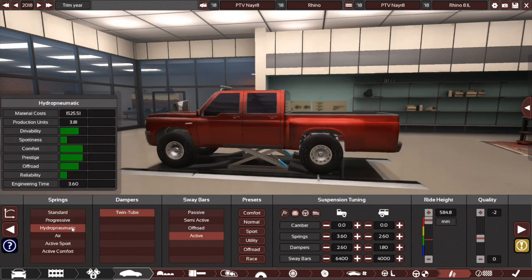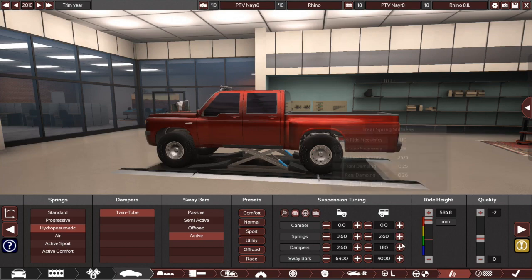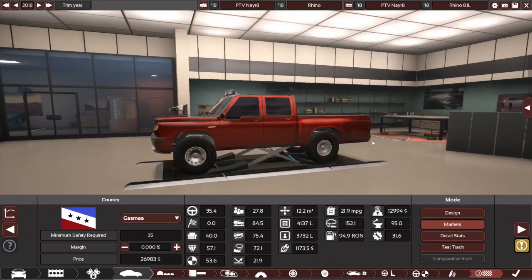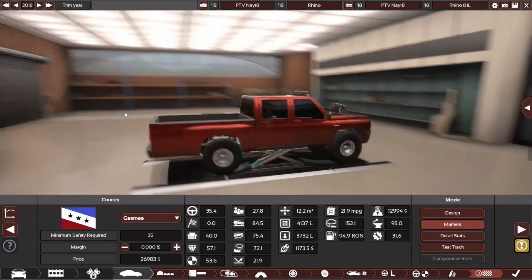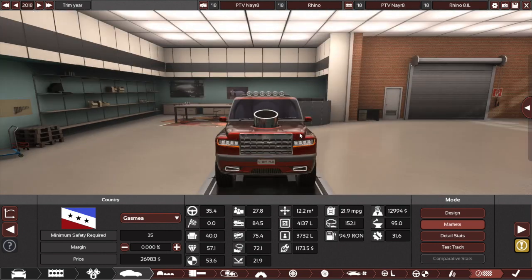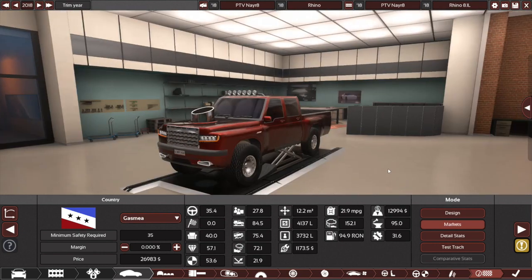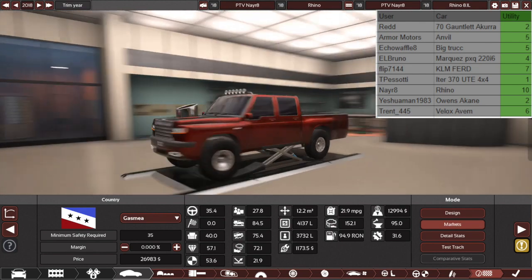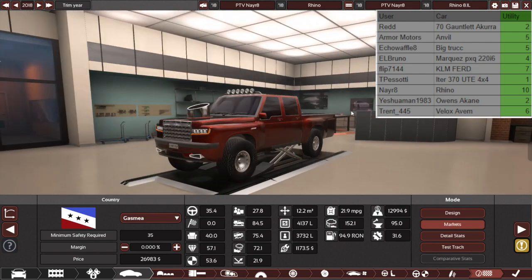I mean, hydro pneumatic as well. That probably helps, and the ridiculously high ride height. Yeah, so all those weird choices ended up helping it get quite a high comfort. So yeah, congratulations. Next we were scoring on utility, which again goes to Naya 8.